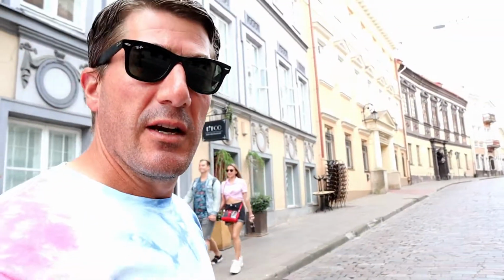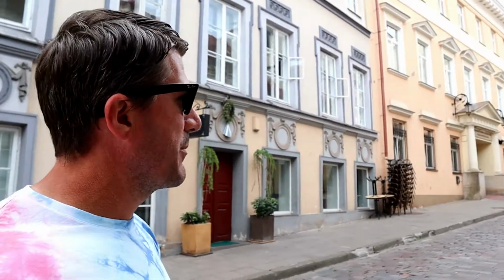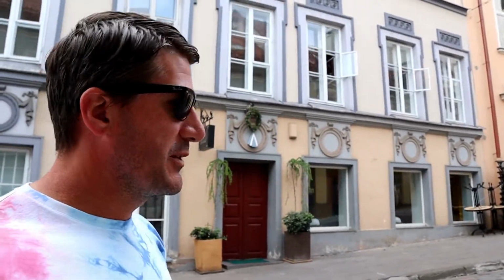I don't know if there's a right or wrong way to explore Old Town, but just hit Old Town and start walking, make a couple rights, make a couple lefts, and you're gonna see some amazing stuff going on here. I'm gonna go ahead and cross the street, so I gotta be careful, but look at some of these buildings.